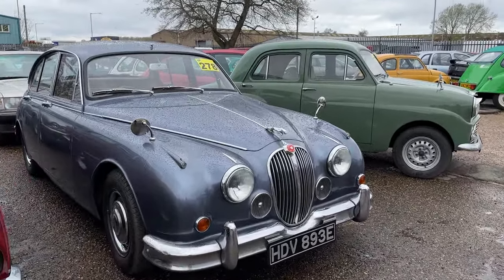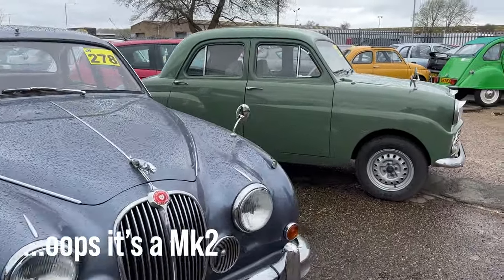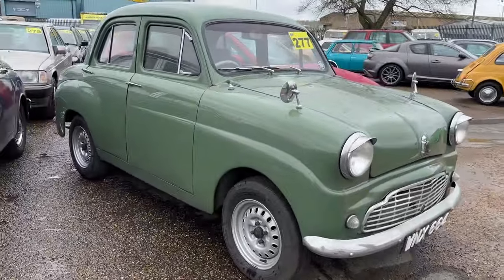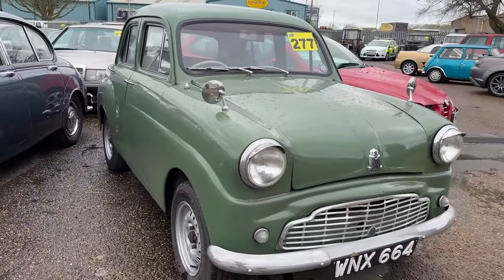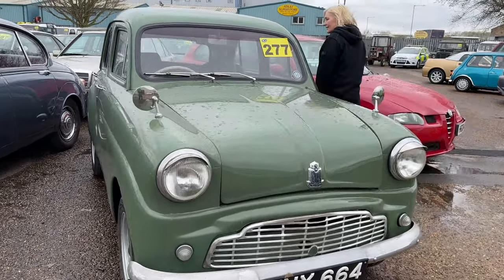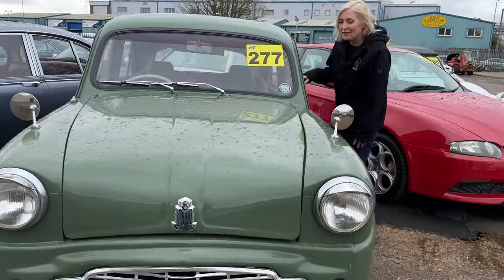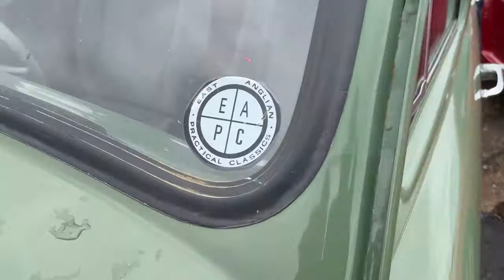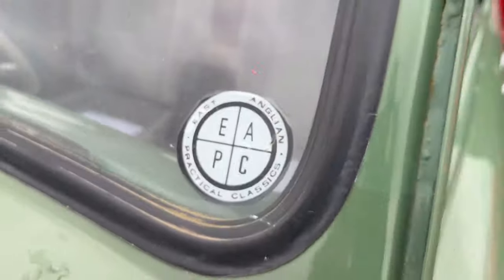You have. I think it's an S-Type Jaguar, looks like it. That's cute. Standard 10. Wow. Or a standard 8. I don't know. Standard 10. It's got some interesting front seats in here. You've got to look at those. Local car. Oh, it's a standard 8. East Anglian Practical Classics.